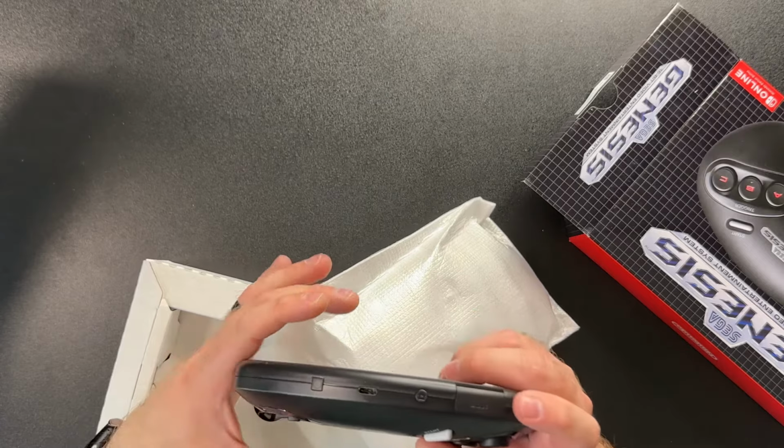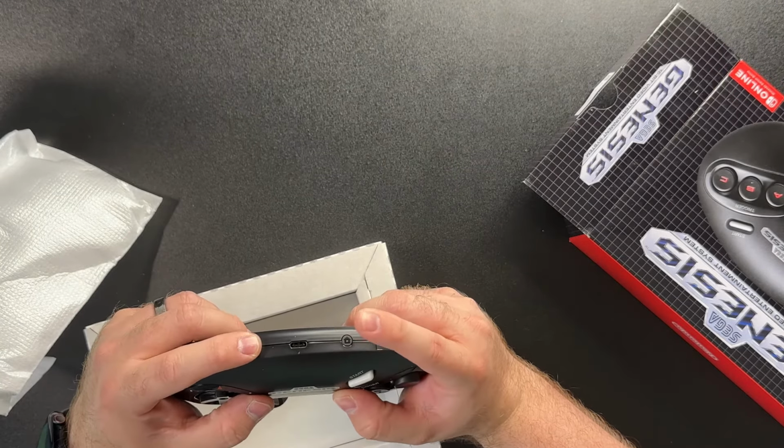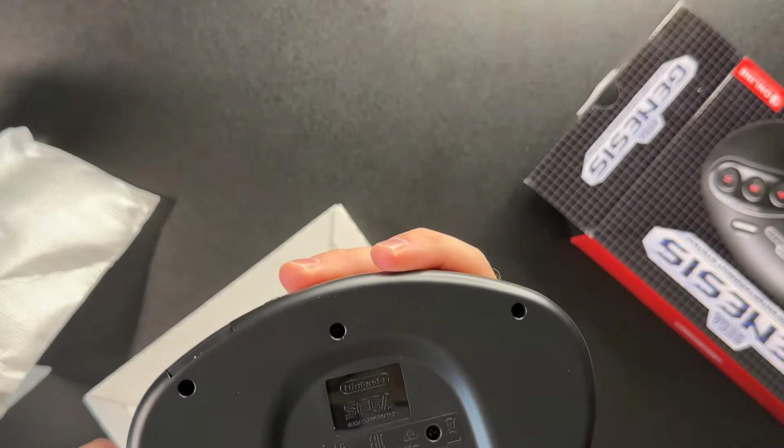And officially, there's a mode button on here. That's actually pretty funny. You got home and share. Oh my god, this is so cool. And of course the battery's dead. But look at that. Nintendo Sega. That is hilarious. I love this. I'm actually going to charge this up.